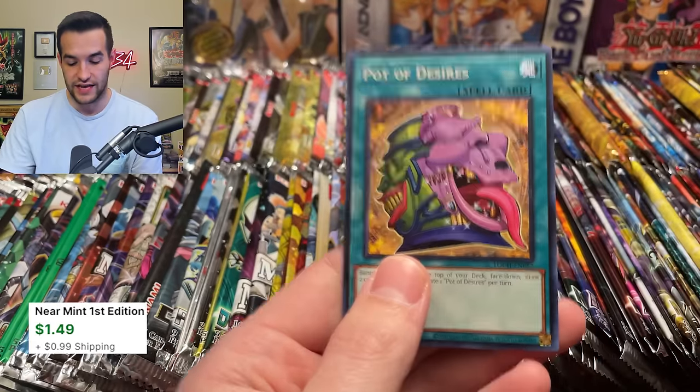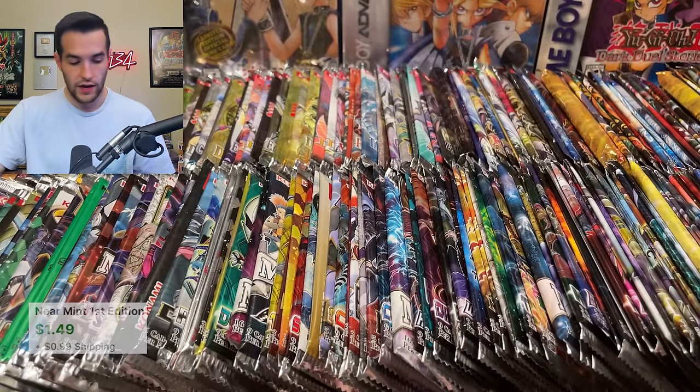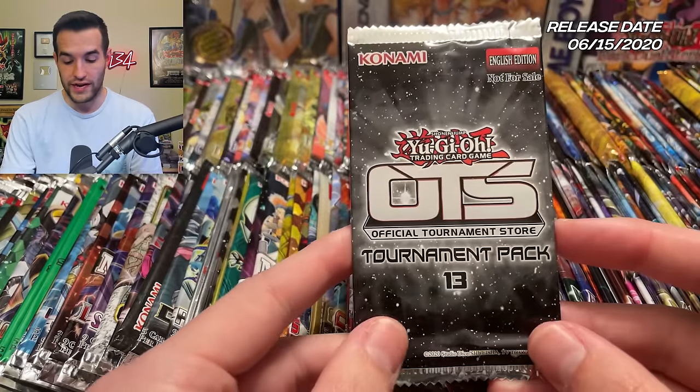Oh, come on, Pot of Desires. Actually, nice card. Just an Eternal Chaos, though. Nothing too crazy. But now we're all the way down to OTS 13.